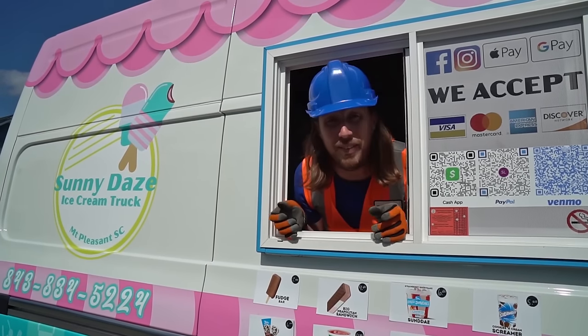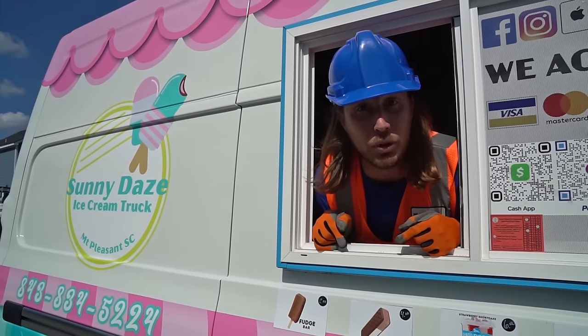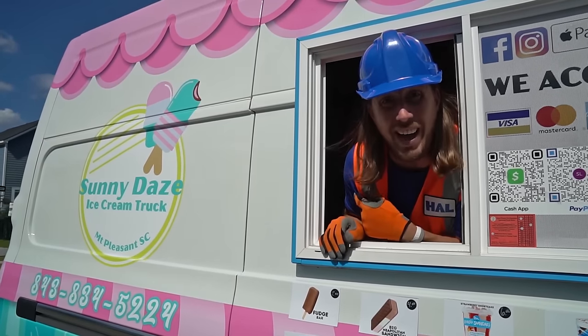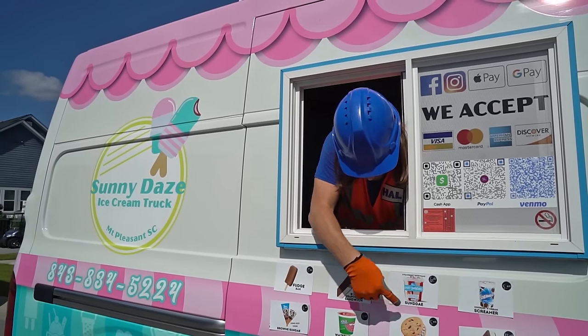Oh, wow, my friends. We've had such an awesome day today here working on the Sunny Days ice cream truck in Mount Pleasant, South Carolina. It's been awesome. We've learned how an ice cream truck works, how all the ice cream is kept cold, and how it's served with all our cool little stickers.